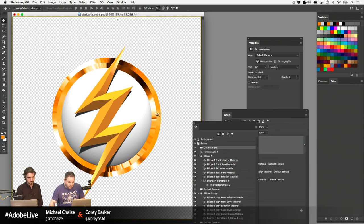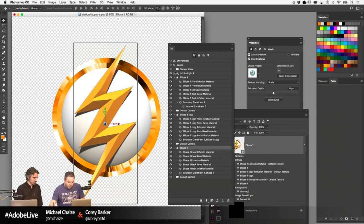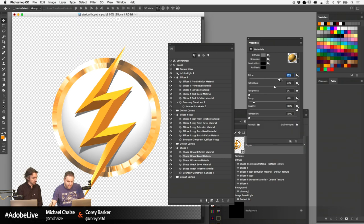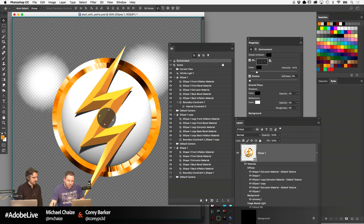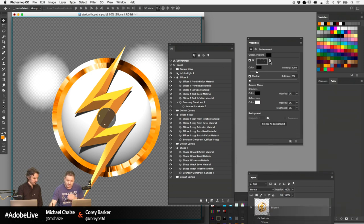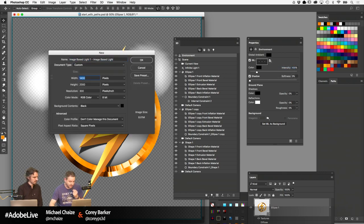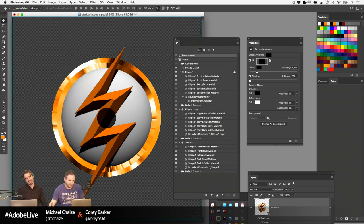So now, on the bolt itself, I'm going to select that. We're not going to do the environment thing we just did, but I am going to select that bevel property. I've got the shine and reflection applied. So this one, we're actually going to use the global IBL for. So we're actually going to replace the one that's already there. So select environment up here. Go to the IBL setting, and let's choose new texture. And let's make it 1,000 by 1,000 pixels. IBLs don't need to be large at all. In fact, this in itself is probably a little big, but it's fine.